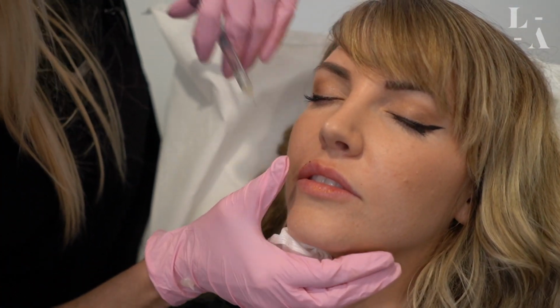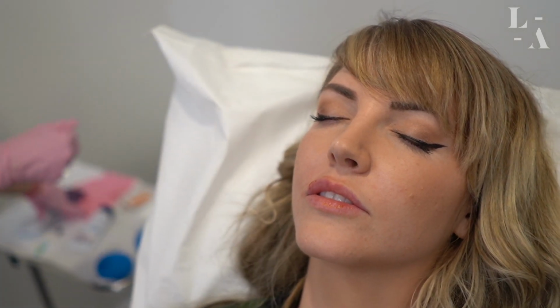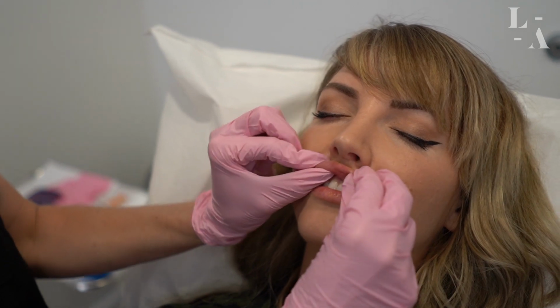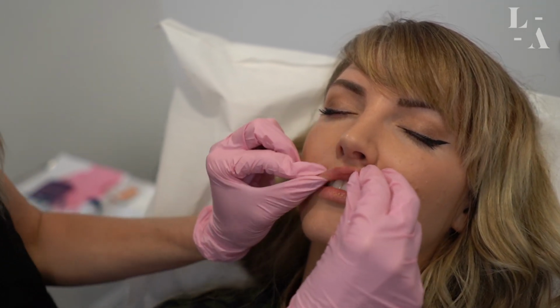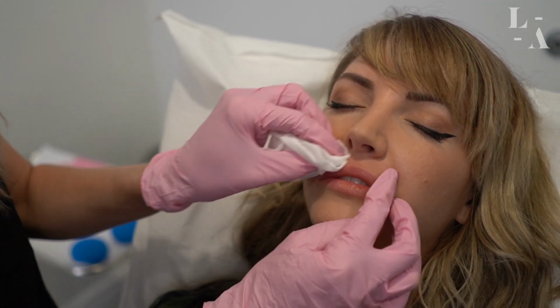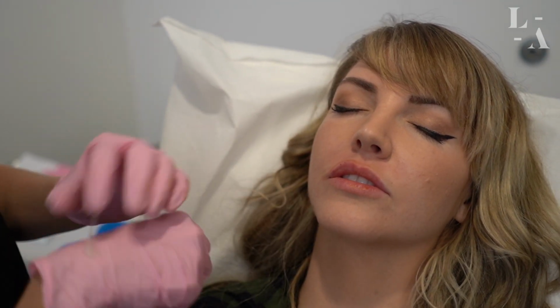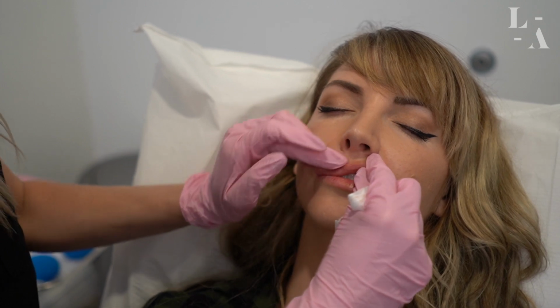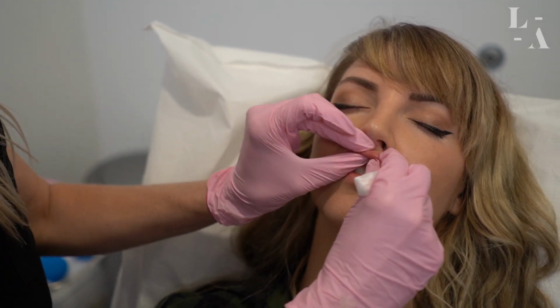Again, there is no Juvederm per se. The difference between the Ultra and the Ultra Plus is a difference of viscosity. The thicker product is going to last a little longer, but it's a little bit harder and has a lot more swelling. So Juvederm Ultra Plus is typically used for nasolabial lines, where Juvederm Ultra is typically used for the lips.